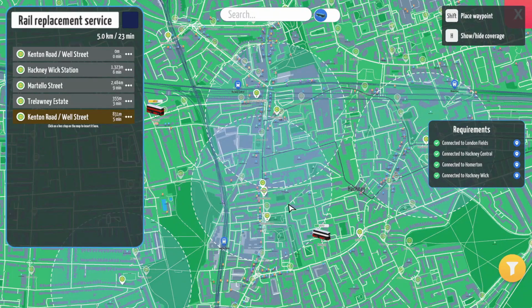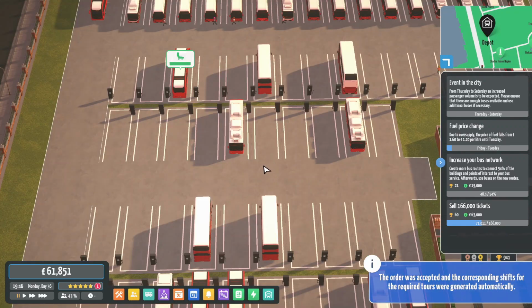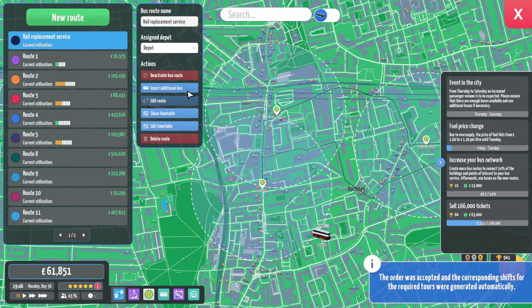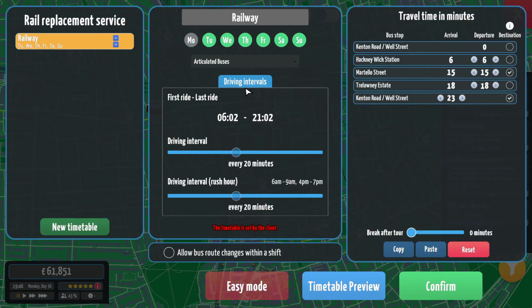You know what? We're going to confirm. Oh, Tuesday's tomorrow. That's not going to end well. But it's plenty of money. Replacement service. Edit timetable. Articulated buses. We're going to reduce the schedule.